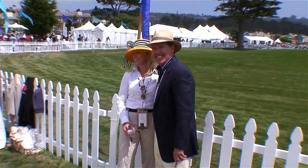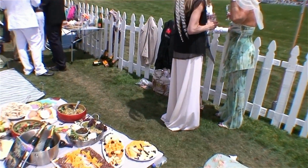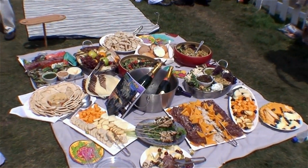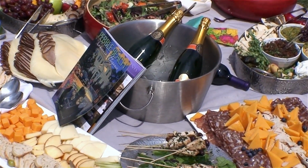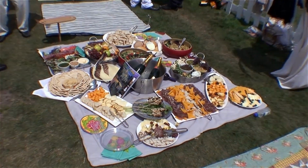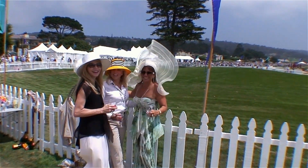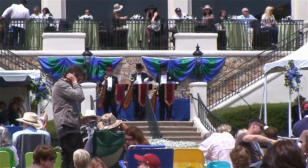Oh, is that a proposal? Look at the spread. Whoa, is that the program leaning against the champagne? I mean, is this elegant or what? This is the cover of next year's program. Oh, there they are. Next year's program. Yay! Oh, we're going to start.